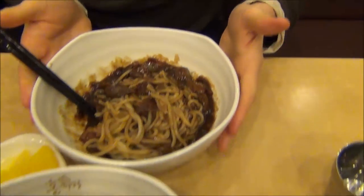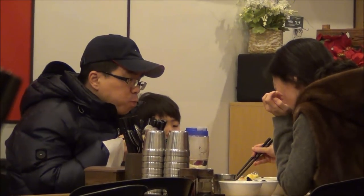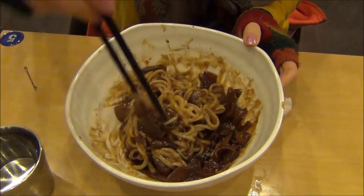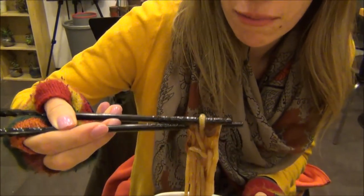In a Chinese Korean restaurant, often the best value meals are sets. We ordered what was set A, which included the two bowls of jajangmyeon here. There they are. And the tongsiyuk, the sweet and sour spicy pork. This meal will leave us stuffed. We'll be lucky if we can finish it all. Oh yeah, that's gonna fill us up for sure. Just mixing in the black bean paste, and then I'm gonna stuff my face.